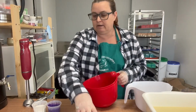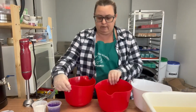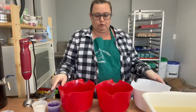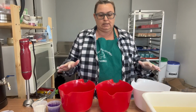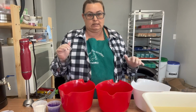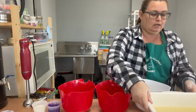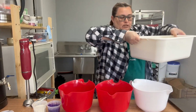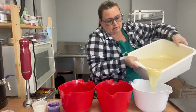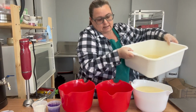Okay, so now I've got my 3 containers here, and I'm going to fill them up. All 3 will hold about 2,000 grams a piece, which should work out perfectly. So we're going to try to pour these out and not spill. That's the big test of the day.